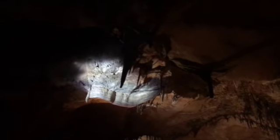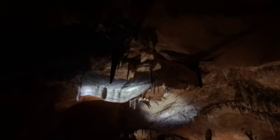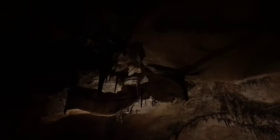Up here is ribbon stalactite, also known as cave bacon. This forms when a single drop of water falls along the same path over and over again, builds up to create that ribbon structure. It's our biggest piece of bacon, 4 feet long, 1 foot wide, and we have proudly named it Colorado bacon.